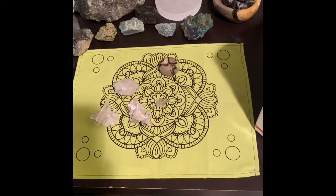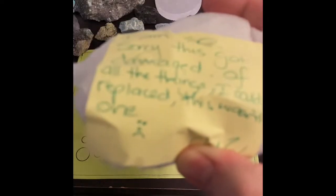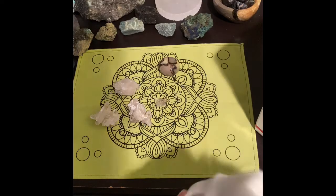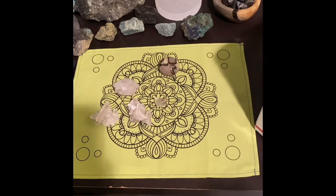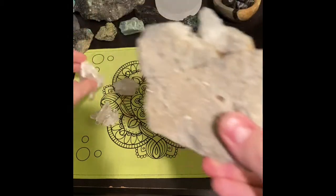So there's two Brazilian quartz. Oops, sorry. It's not focusing. Focus. Good job. Yeah, here's the note. I'm so sorry this got damaged. Of all the things I could have replaced, this wasn't it, and that's because of the rarity of the stone. So I'm going to open up very gently. Oh, okay, so this is actually part of it right here. It probably was attached somewhere, but look at that. Even damaged, I would have kept the $40.